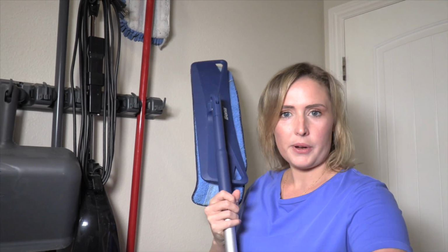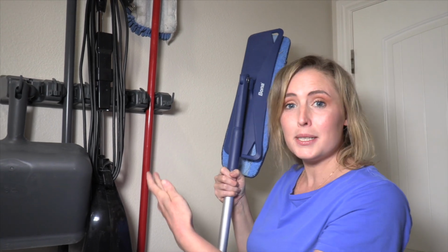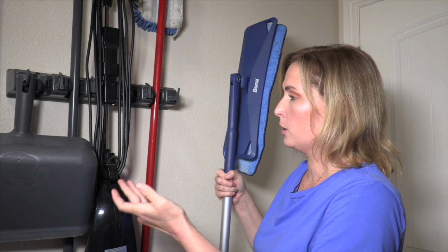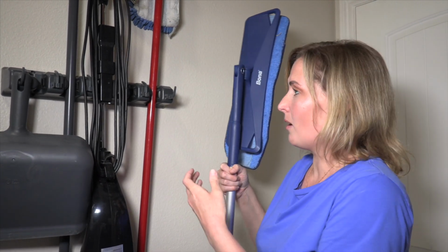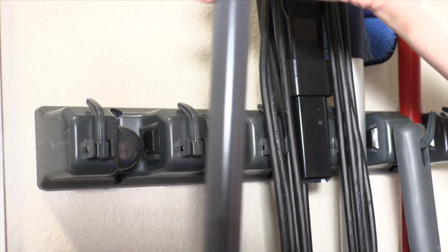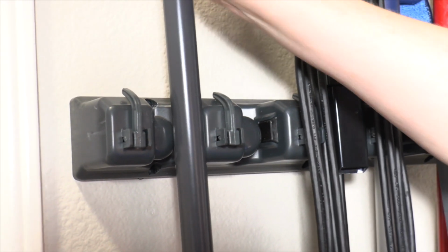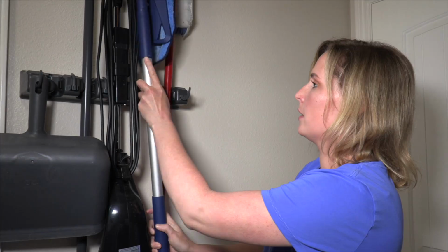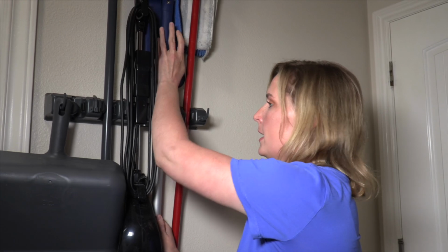All right, so now we are on to my awesome hook display of all my mops and my broom and my vacuum and this pan. It's honestly saved so much clutter. I had it just in a corner in my laundry area and it looked terrible all the time. So yeah, you can literally easily, once I angle this in here, pop them in like that.